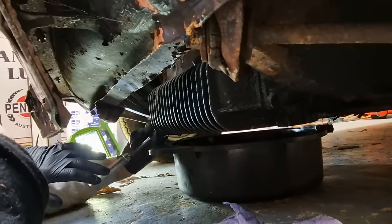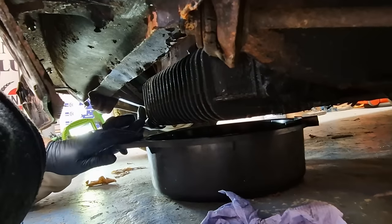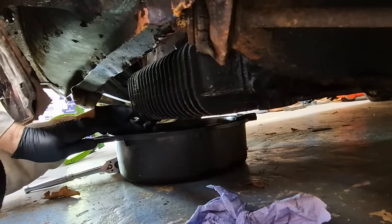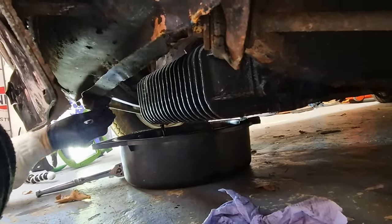So now it's the moment of truth. What is the oil going to look like? I've seen this before and it doesn't look good. As you can see, there looks like water coming out first, but we'll see. Let's leave that for a few minutes.